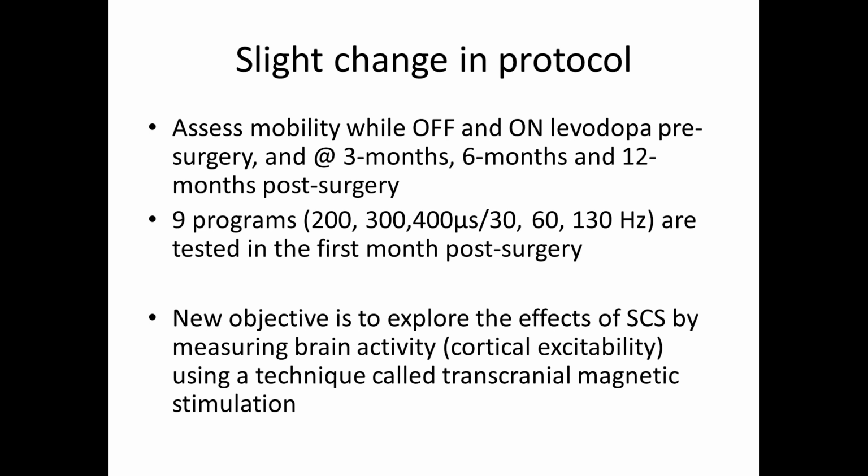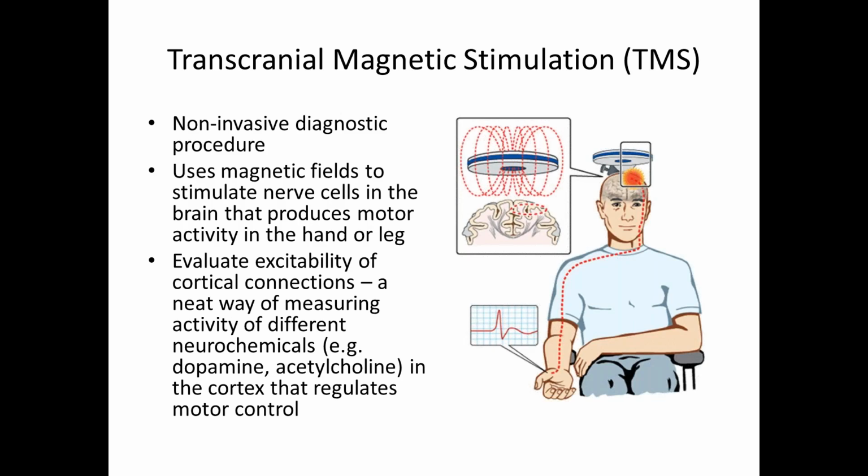A new objective now is not only looking at how their gait has improved, but also exploring the effects of spinal cord stim in terms of brain activity. What changes in cortical excitability are we seeing? We understand that in Parkinson's there are abnormalities in these areas. One way of measuring this is not using MRIs or functional MRIs. They will not allow me to understand which areas or what neurochemicals are changing in terms of their activity, but I am using a technique called transcranial magnetic stimulation.